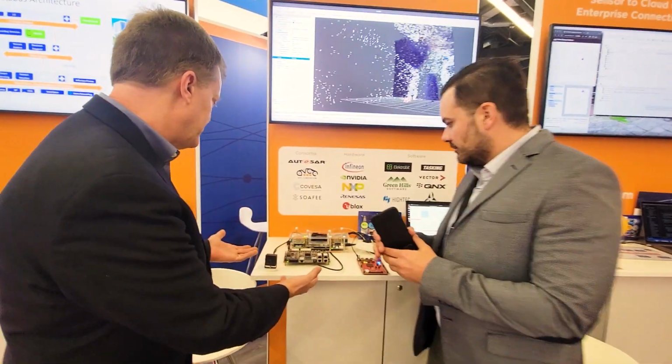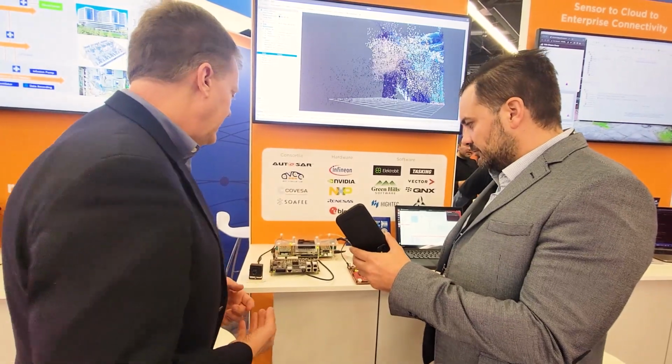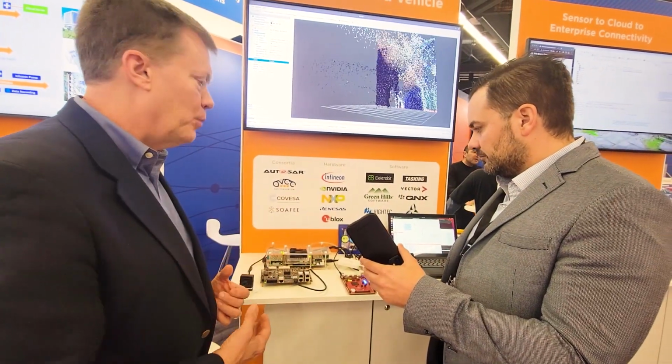Excellent. So what are you showing here? This is the S32G reference design board 2. This is a platform that's very popular. The gold box is encapsulating that, so we see a lot of gold boxes. So can you give us a little bit more detail on what you're doing here?